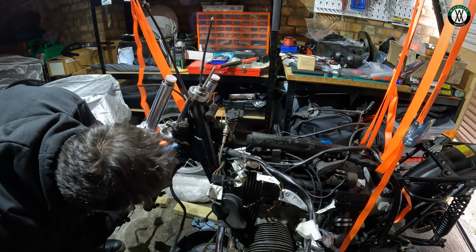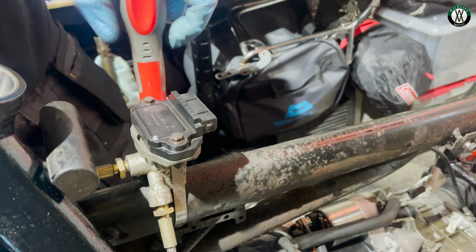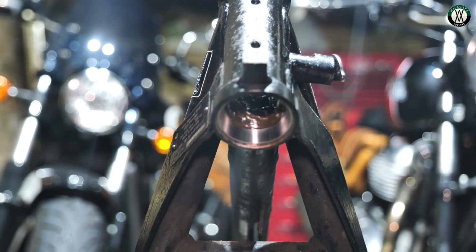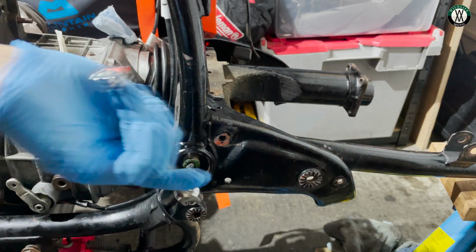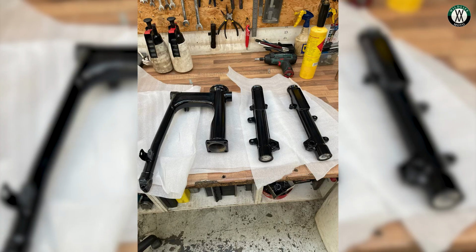Then moving back a little bit, let's talk about the frame. So the frame itself, once everything was stripped off, was sent to get powder coated. Now all the powder coating on this bike, which includes the main frame, the subframe, the swing arm, and the bottom of the fork legs and all that stuff, is going to be done in a kind of satin powder coat. It's kind of a glossy matte or a matty gloss. But I have got a few pictures back from the powder coaters.